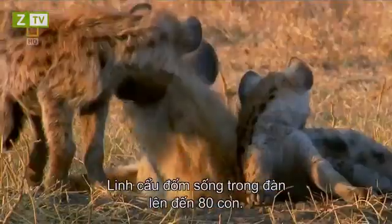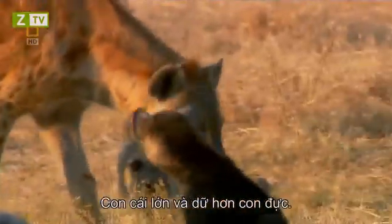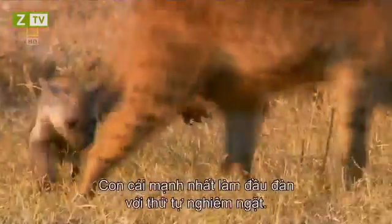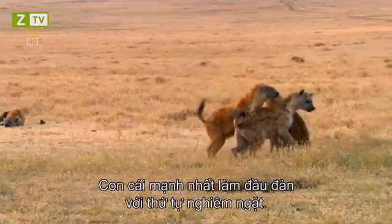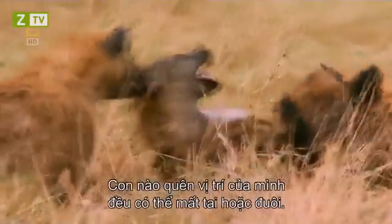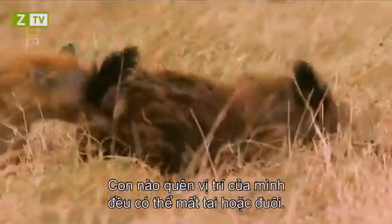Spotted hyenas live in clans with up to 80 members. The females are larger and more aggressive than the males. An alpha female leads each clan with a strict hierarchy. Any member who forgets his or her place risks losing an ear or a tail.